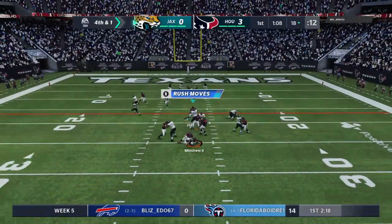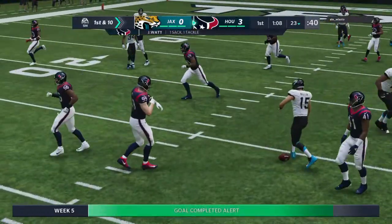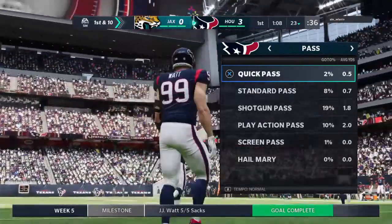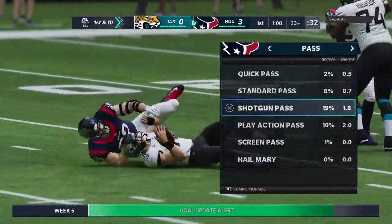Minshew sets to throw. Blitz coming, and down he goes. J.J. Watt, and this Texans defense stands tall. Now the D brought the house. They called the blitz, and they get to the quarterback, overwhelming the O-line.